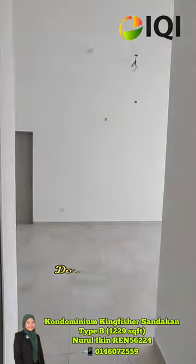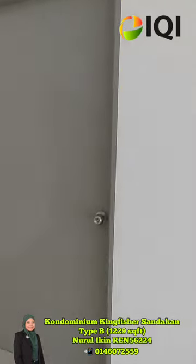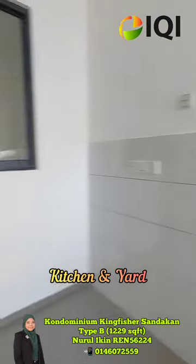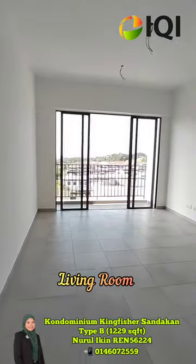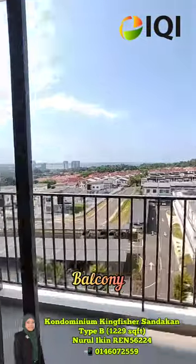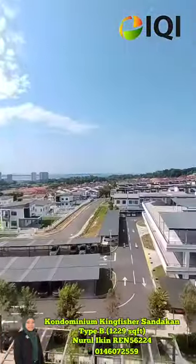Okay, this is the door hallway, living room with the balcony. So we will go see the kitchen and yard. At the yard, we can put the washing machine there. Okay, then we will go back to the living room with the balcony. At the balcony, we can see the sea view here, swimming pool, parking lot, and leisure deck.